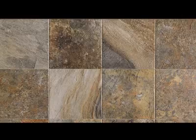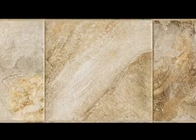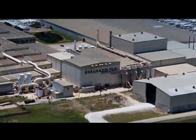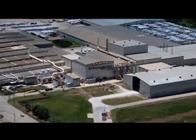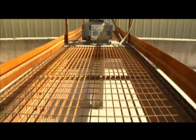Maybe the most attractive thing about tile is the variety of available colors and finishes, from neutrals to warm colors in lots of different textures. Natural-looking stone tiles, porcelains, glazed ceramics, glass mosaics, and metallic tiles. Not all of these are made in Alabama. The company has several manufacturing plants in the U.S., Europe, and Russia.